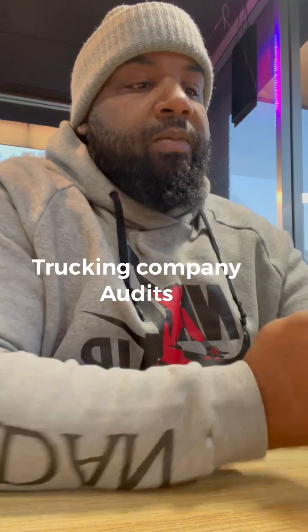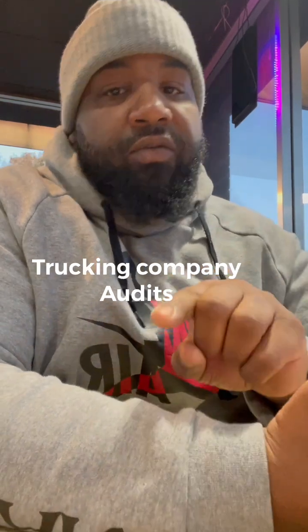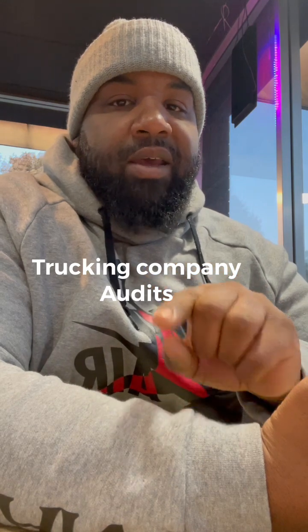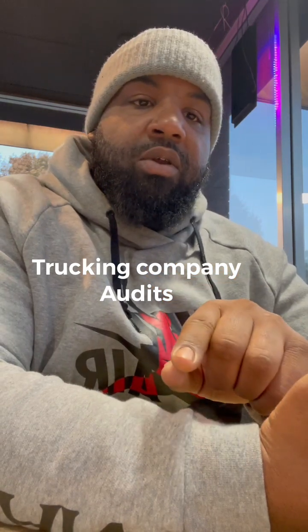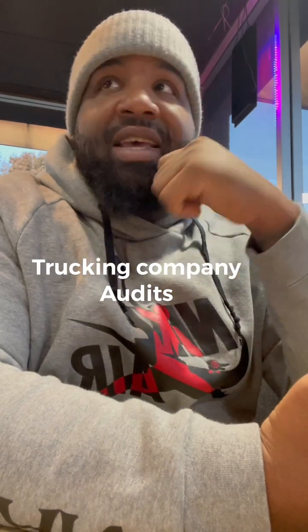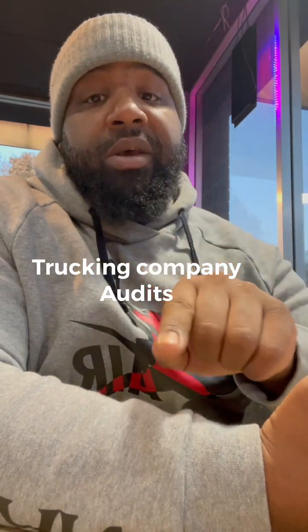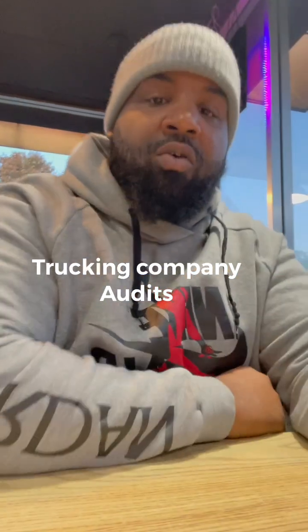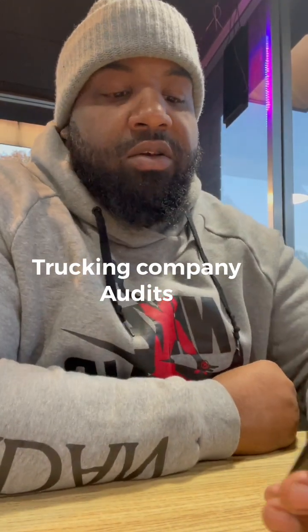Also, if you fail an audit, don't panic. You can do a corrective plan, fix everything that you failed on, pay a little fine depending on what the issue is, get back in service. Or if you miss an audit, they have the right to put you out of service. Doesn't mean they're going to, but they do have the right to.